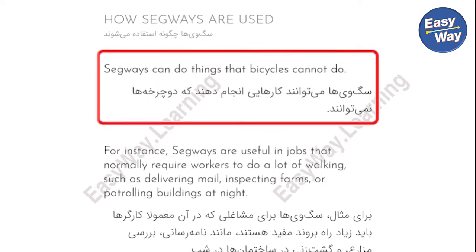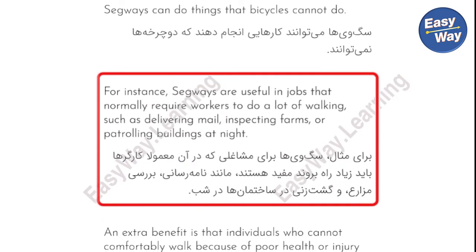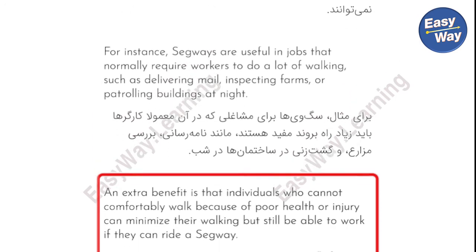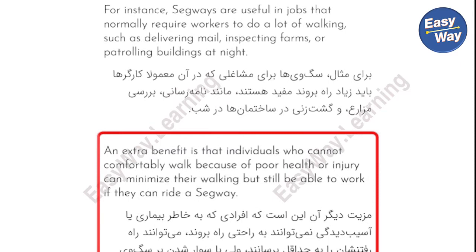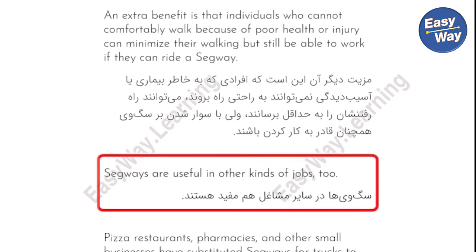How Segways are used. Segways can do things that bicycles cannot do. For instance, Segways are useful in jobs that normally require workers to do a lot of walking, such as delivering mail, inspecting farms, or patrolling buildings at night. An extra benefit is that individuals who cannot comfortably walk because of poor health or injury can minimize their walking but still be able to work if they can ride a Segway.